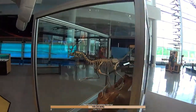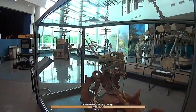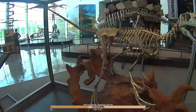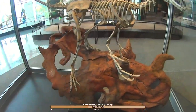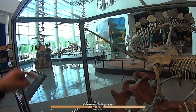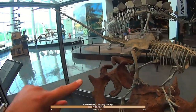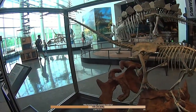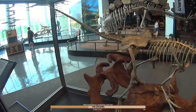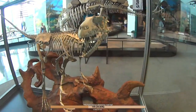Ooh. Who could tell me who this is supposed to be? This is a tricky one. But look at that sickle claw on the hind foot. Look at that long, straightened tail with those long tendons running down it. Actually, I guess those are vertebral processes rather than ossified tendons in theropods. Anyway, who is this, everybody?